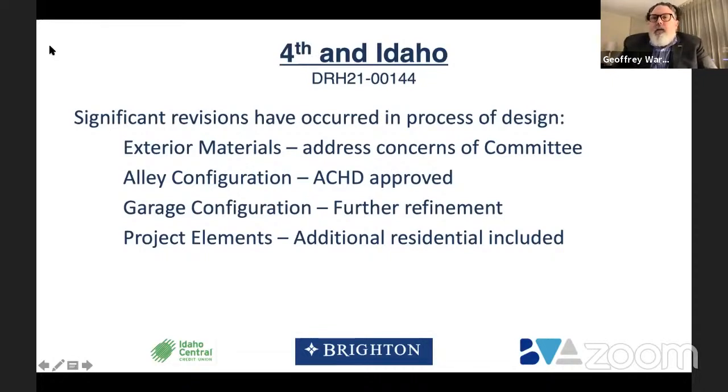But as Josh indicated, the garage was modified, narrowing the floor plate, and that also facilitated us increasing the amount of residential by incorporating it in the south tower.